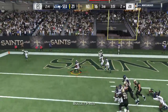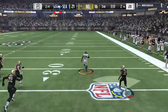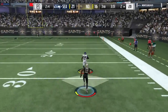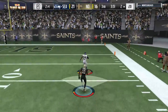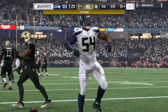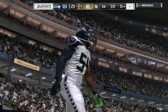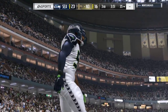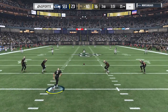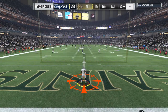But when they find it, into a double team, and it's intercepted. A great read, and it's picked off. And he's got daylight. It's a foot race. He's at the 40, the 20, 10, 5, and he takes it all the way back. It's a pick two, if you will, as that play backfires in a big way. The ball upright on the tee, and the Saints kick team booms it away.